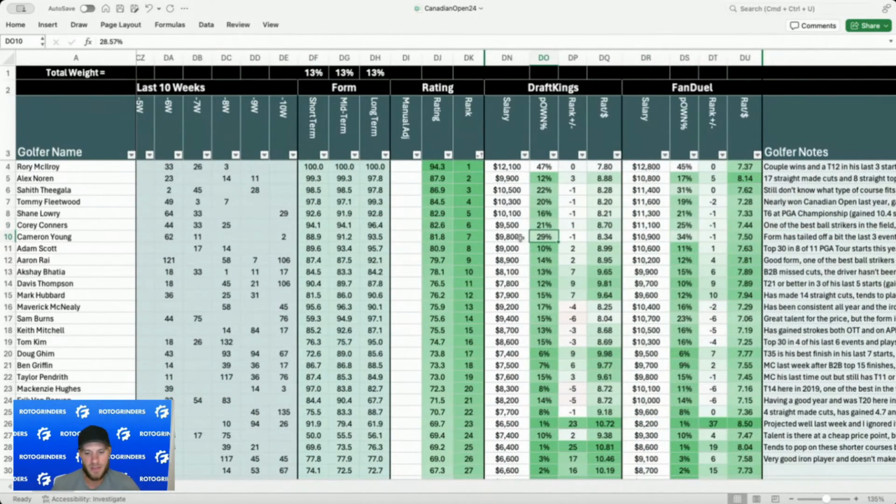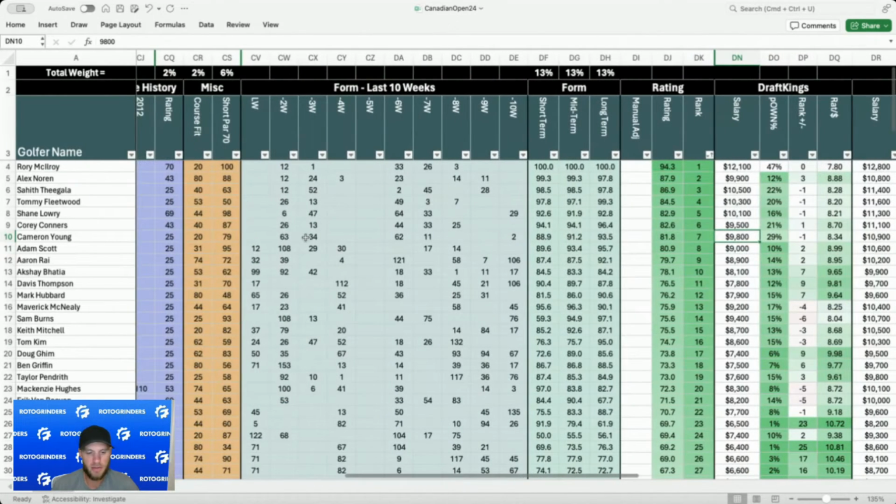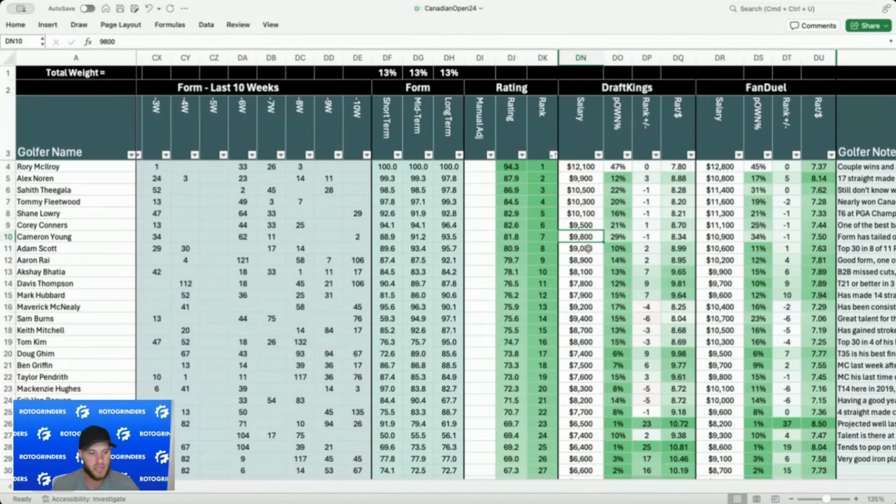And then we have Cam Young at 30%. Man, he just hasn't been great. I mean, he'll pop here and there. I do like his upside. I think he can definitely win this week, but I don't necessarily think it's the best course fit for him, where you take driver out of his hands. I love Adam Scott. So he's had top 30 finishes in 8 of his last 11 starts. Similar to Noren, he's gaining strokes in all facets. He just needs to put it all together, and I think he can contend.